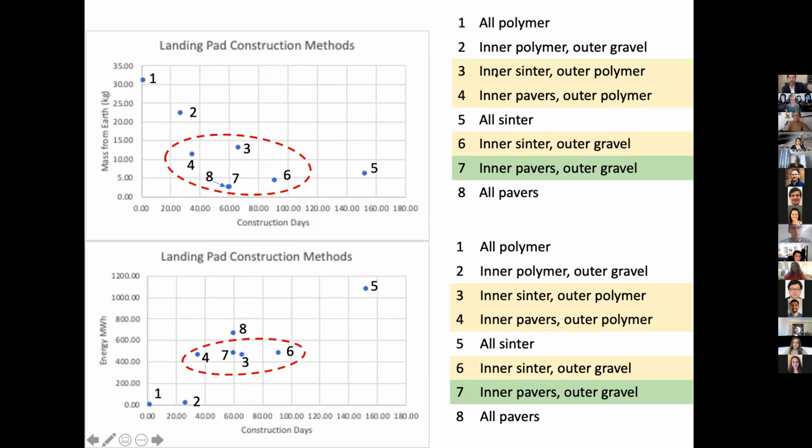So here's the result. The inner zone, you could do polymer, sintering, pavers. Is that all? Polymer, sintering, and pavers. Okay, for the outer zone, then gravel, polymer, and sintering, or pavers. So when you look at the combinations, these are the ones that make the most sense. Either sintering or pavers in the inner zone, polymer and gravel on the outer zone.